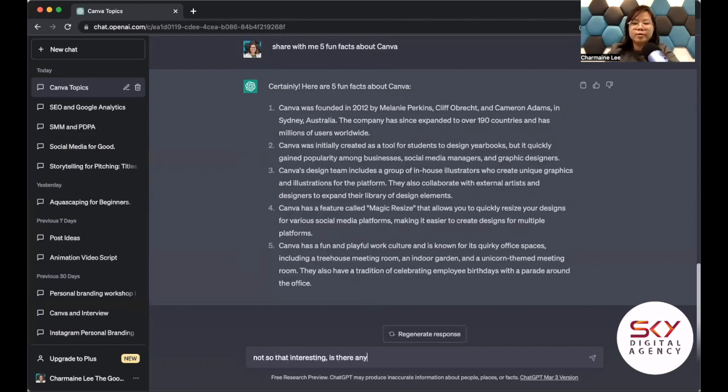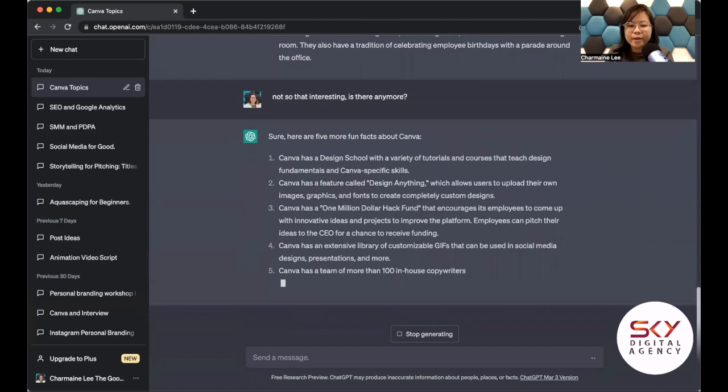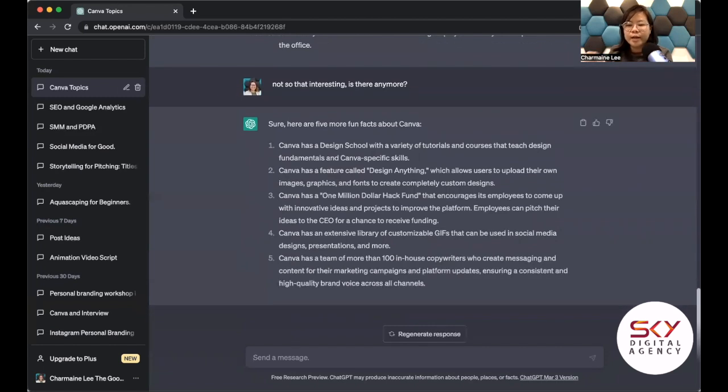Is there any more? They would actually try to find more reasons for you. I think the third point is quite good here. Canva has a $1 million hack fund that encourages its employees to come up with innovative ideas and projects to improve the platform. Employees can pitch their ideas to the CEO for a chance to receive funding. So that's quite interesting. I never knew that. I would say that number 3 is definitely something a little bit more interesting. 2 and 3 are definitely interesting.